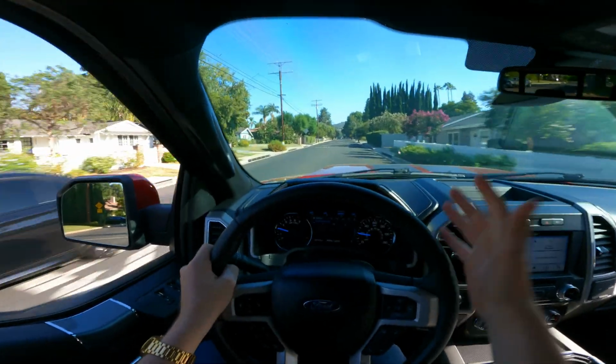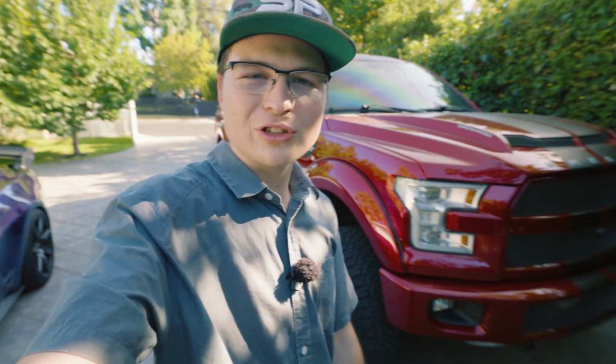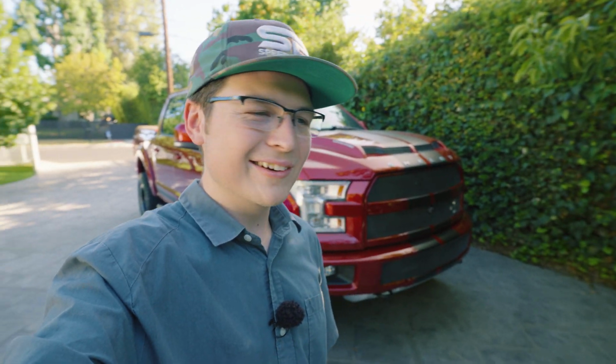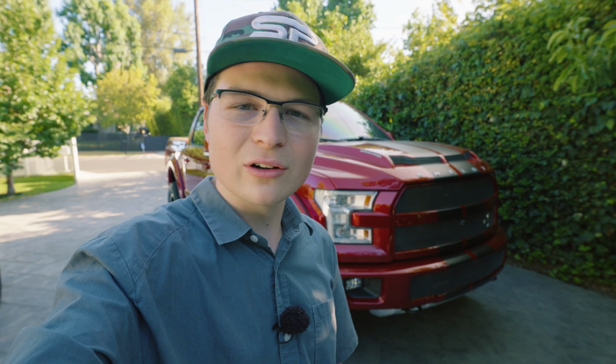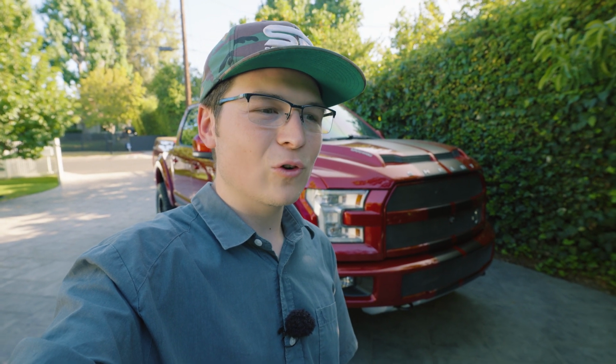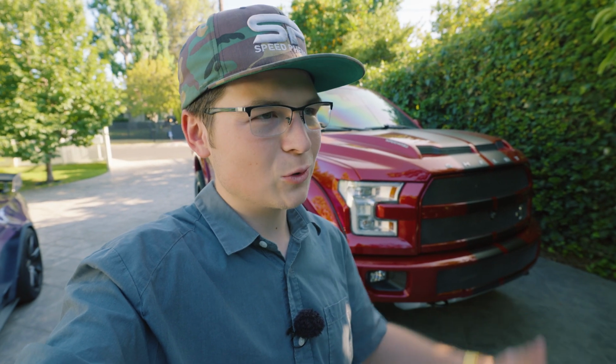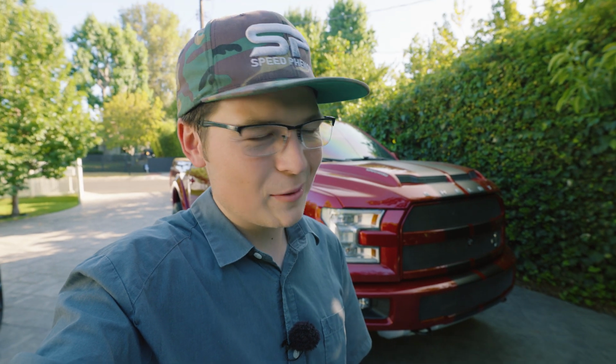Oh my gosh, I barely touched the throttle. Anyways, just got out of the Shelby F150. Crazy truck. It definitely turned some heads. It's unique and different, where you can say that your F150 is unlike any other on the road. Plus having that much horsepower. Who doesn't want more power?